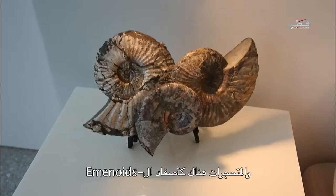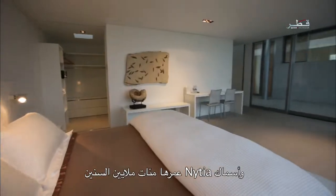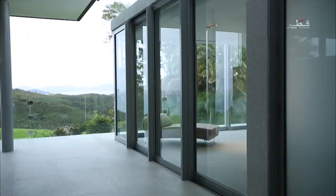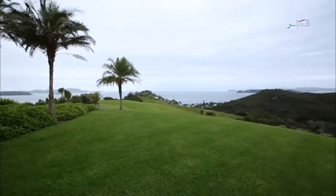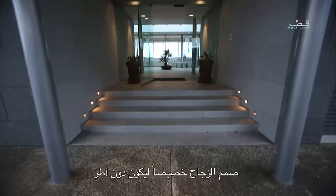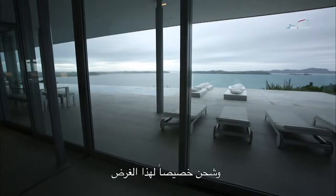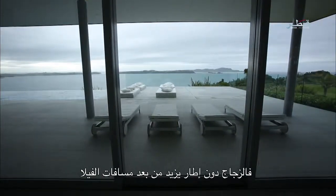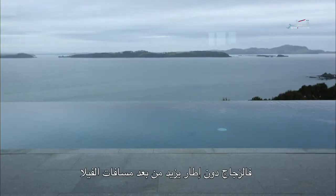The fossils in this room, the ammonoid shells and the Nightia fish, are hundreds of million years old. These were specifically designed to be frameless and shipped in especially for this purpose. The frameless glass just detracts a little bit more from the layout of the villa.